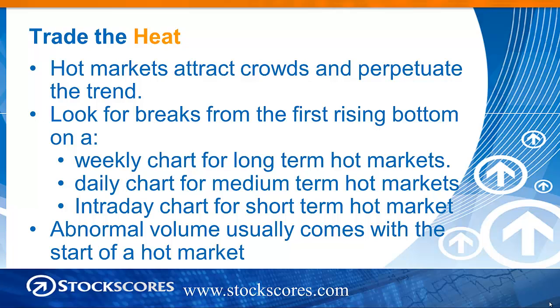Now, to find the hot market, we want to look for breaks from the first rising bottom, and if we do that on a weekly chart, then we found potentially the longer term hot market. Now, if we do it on the daily chart, then we're looking more to swing traders' hot market, and using the intraday chart, that's something for the day traders to consider.